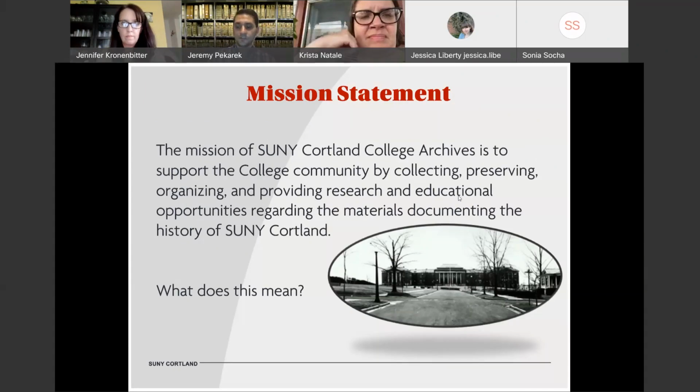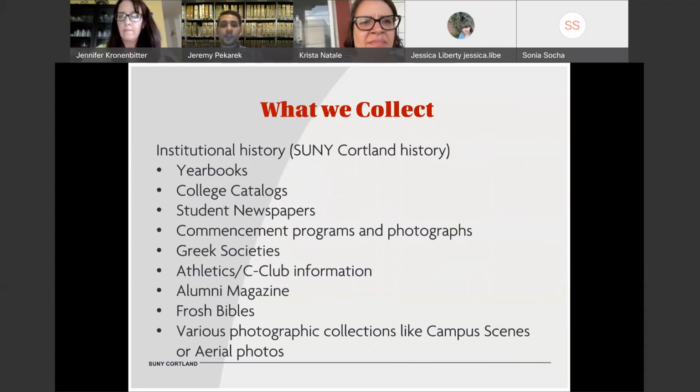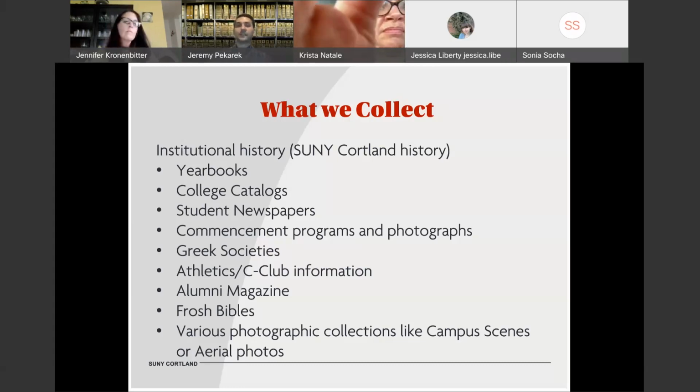Some of these materials relate to you all. Things like yearbooks, right? Our yearbooks were published from 1926 to 2003, and we have all of those within our collection. If you're looking at past curriculum and what was offered, we have all the college catalogs, or most of them anyways. The student newspapers we have in physical print, and we've been working on digitizing those over the last couple of years. College commencement physical programs have been digitized, and so has the photographic collection, like the ceremony views of commencement, as well as the official portraits they used to do 100 years ago.